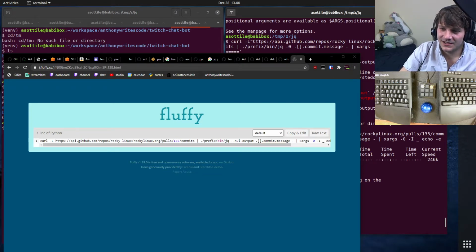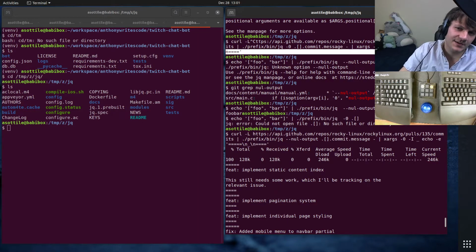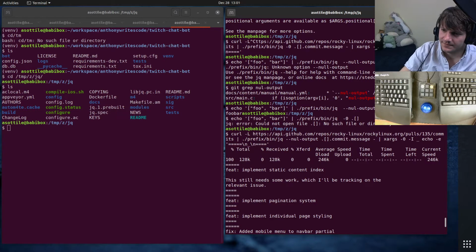How can I make the input positional in a -I xargs call? What do you mean? I mean, you just take this value and replace it somewhere, I assume. That's what I did here. I just replaced it here. So you would just make a separate argument instead of munching it into this one.